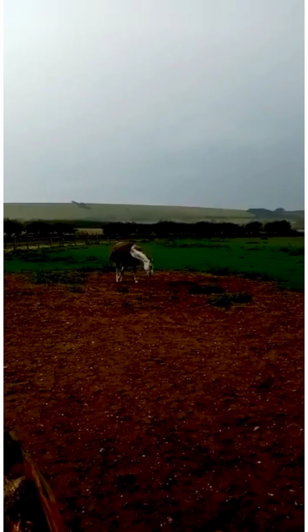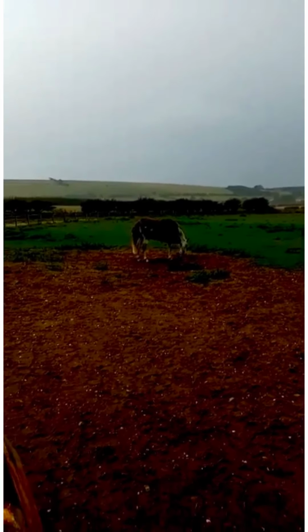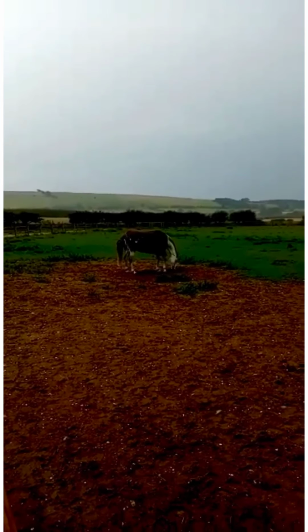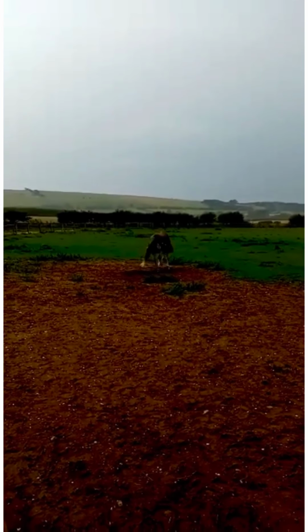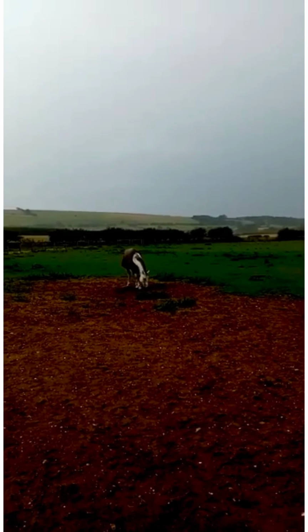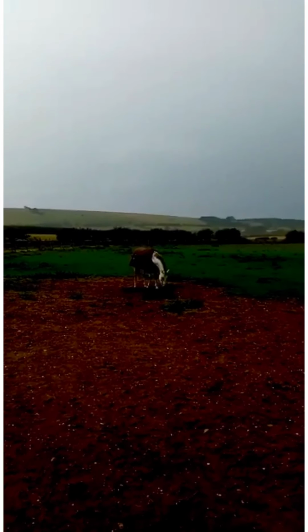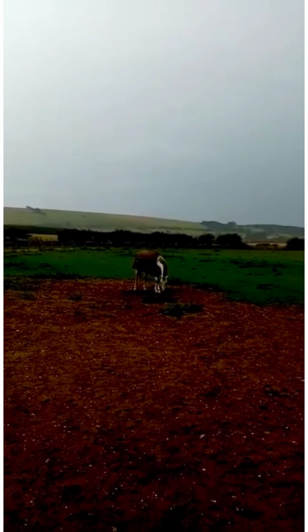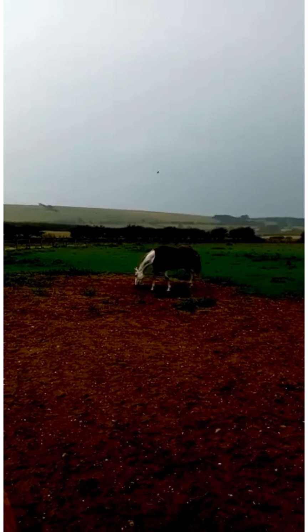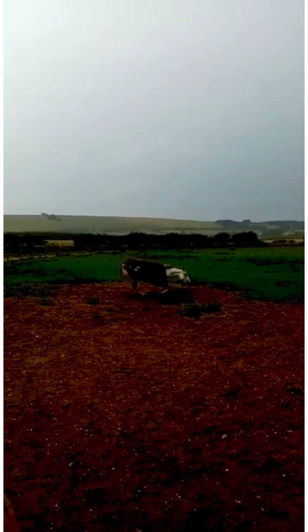Just turned Charlie out and he's thinking about where he wants to roll. They all do this when they're turned out. He's just scraping the ground and he'll find a nice part of the turf to have a roll on. Here he goes.